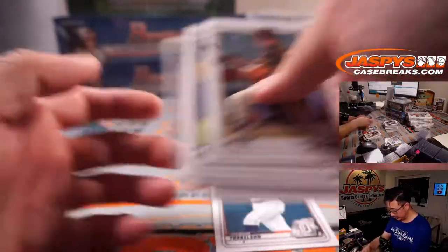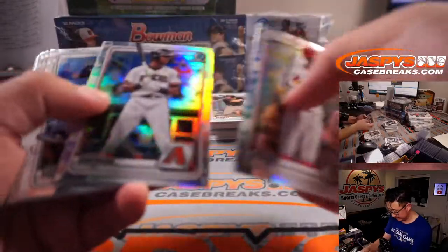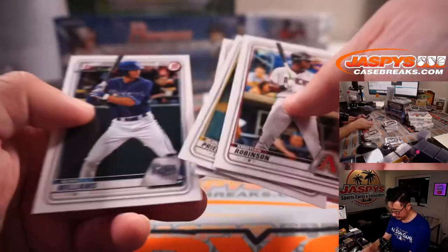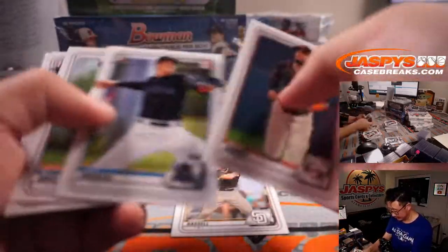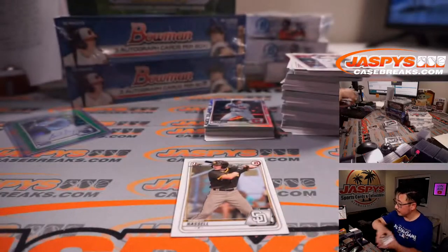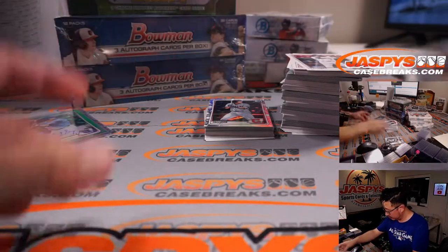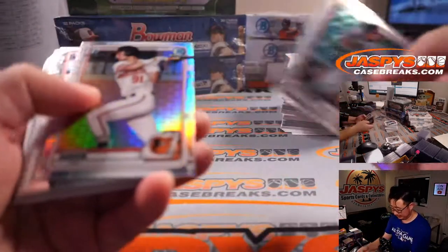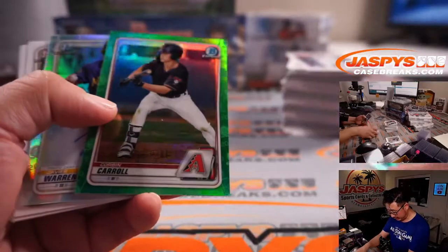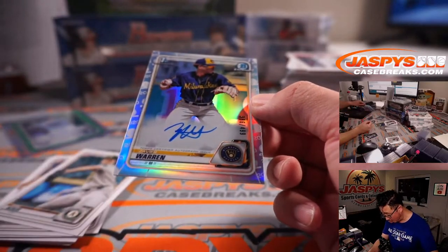Spencer Torkelson, Bowman first paper. That'll be for Eric and the Tigers. There's Robert Hassel. It's his first. Padres, that's going to be for Tony. It's Hudson Hankin. That's still shipped, though, of course. Corbin Carroll, 31 out of 99 for the Diamondbacks. And there's Xavier Warren.